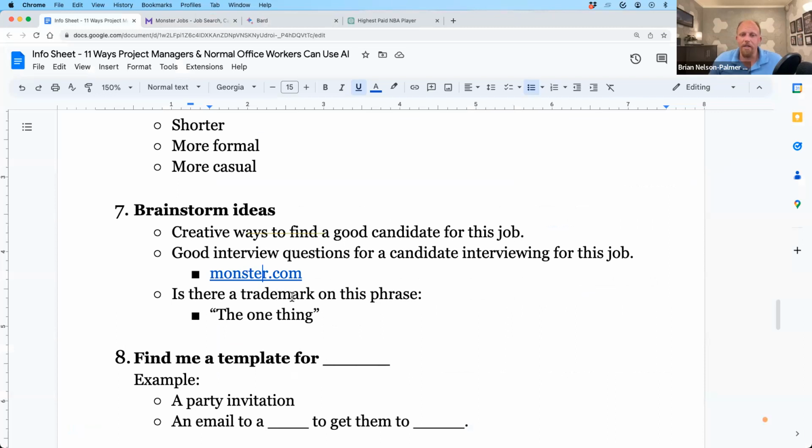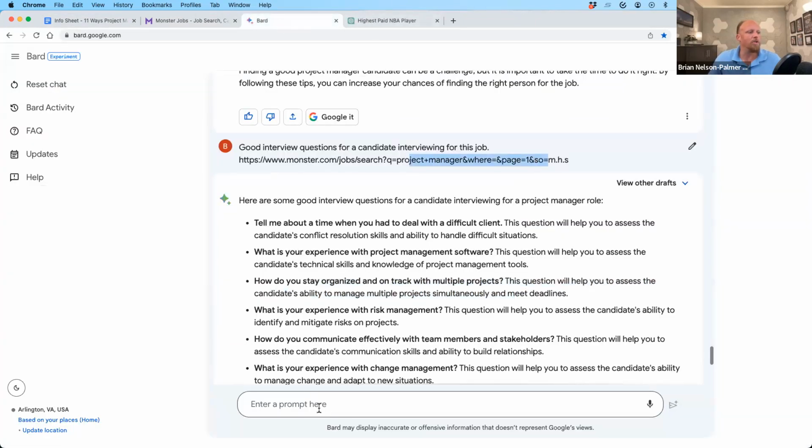Or the one I just ran into this week. I wondered if there's a trademark for this thing. Searching the trademark information with the government, on the Patent and Trademark Office website, is a little bit of a nightmare. But you can just turn to Bard, which is a little better at this than ChatGPT, I found, because ChatGPT only goes through information through 2021, so it's not always current. You could ask, is there a trademark for the phrase, I don't know, I'm Batman, or something like that.